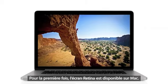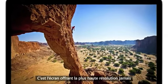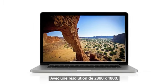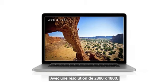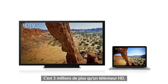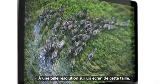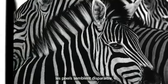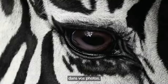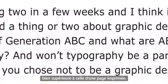For the first time, we're bringing the Retina display to the Mac. It's the highest resolution display we've ever put in a notebook. With a resolution of 2880 by 1800, this display has over 5 million pixels. That's 3 million more than an HD TV. At this resolution, on this screen size, pixels just seem to disappear. You see an extraordinary level of detail in your photos. And typography looks amazing. It's sharper than a printed page.